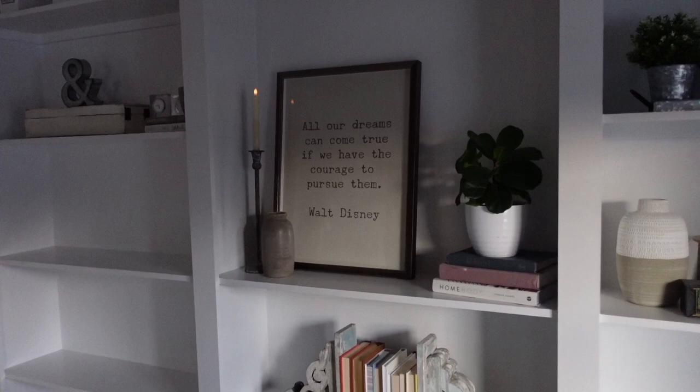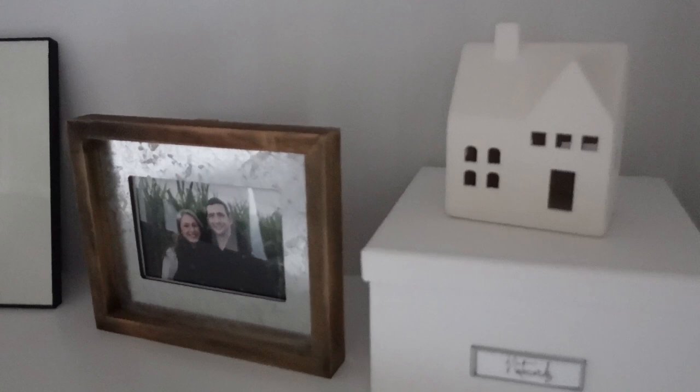So over here, I just added this little white house. I took it off of our hutch that is in our dining room, that I have all decorated similar to these shelves.